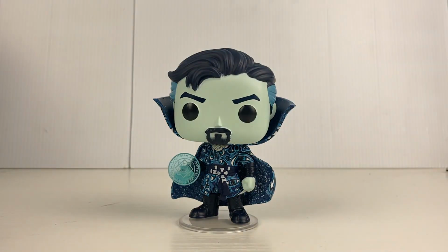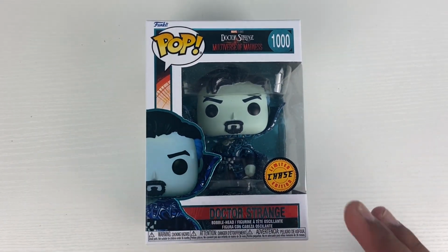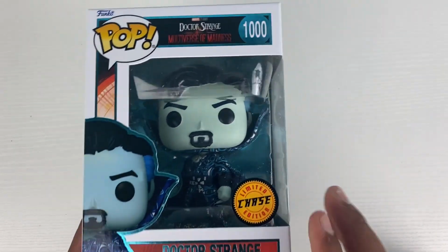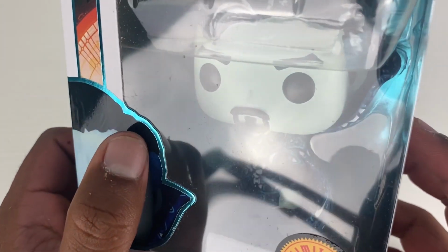Doctor Strange Chase variant. So here we have the Chase variant, and I definitely have to show you guys this, that the actual box design is completely different, not just in looks but in feel as well, as you guys are just about to see. Definitely save this for last because it's the best. The other difference besides the sticker is the little gloss that you guys can see at the end.